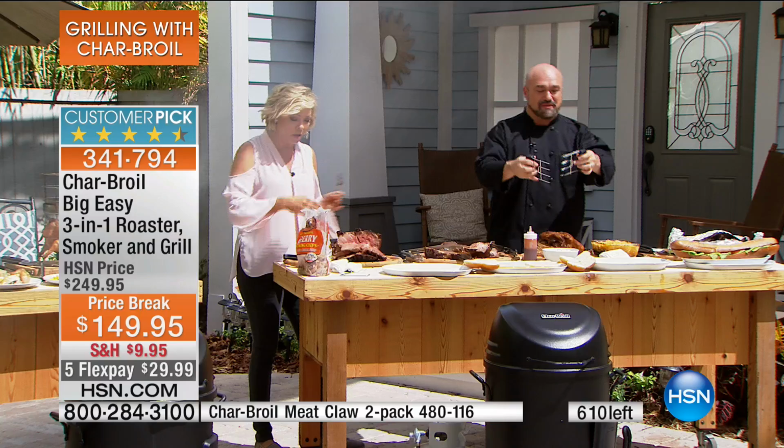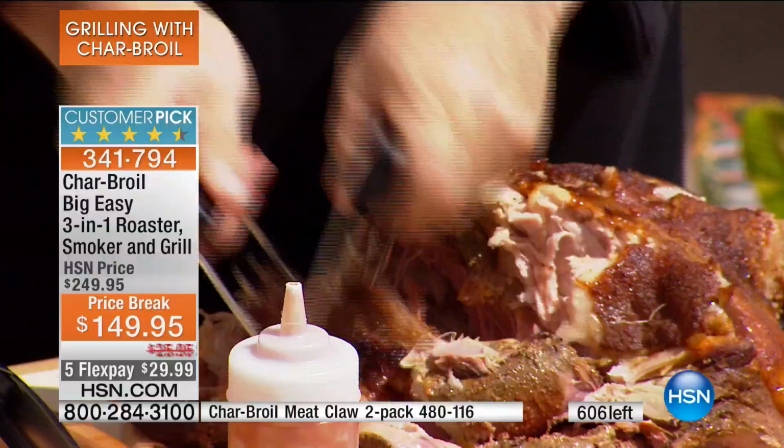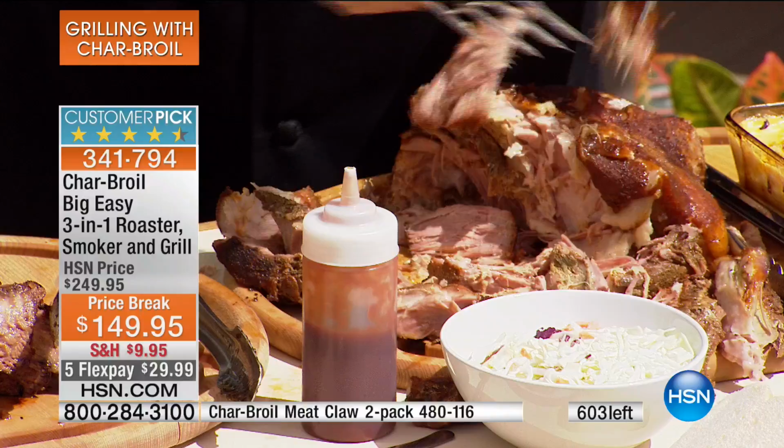Now, these guys are also just right up there with the gloves. If you love pulled pork, if you love shredded chicken, if you love the shredded beef that you can do, these are a must-have. Watch this. It makes the job so much easier than having to get in there and pull with a couple of forks. You get a little more force coming down there.